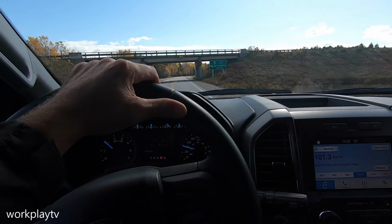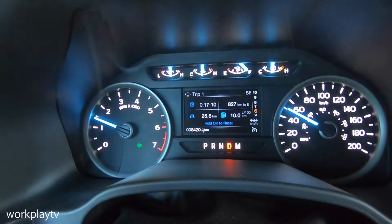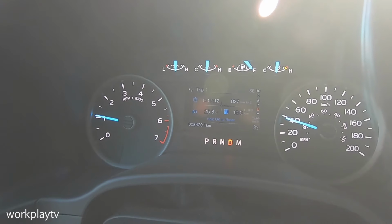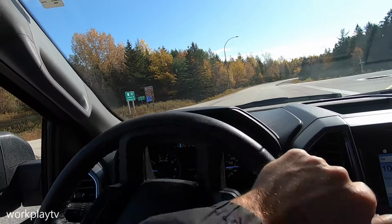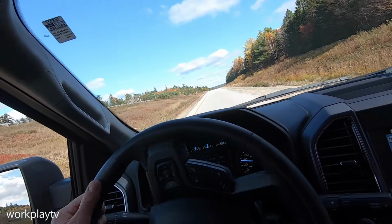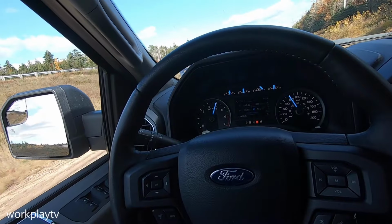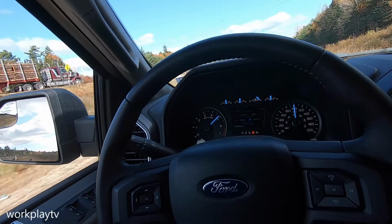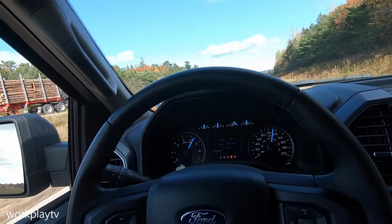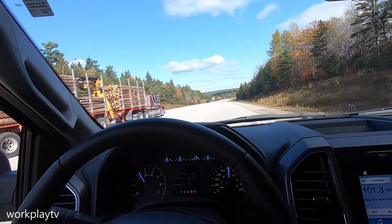All right, so we're looping around. So far, we're getting a bit better mileage in this truck. So let's get on the accelerator here a little bit, just like we did in the Ram. Not full throttle, and now we will go full throttle. She gets up and goes, guys. She definitely gets up and goes.